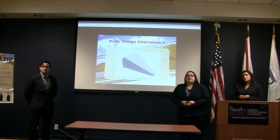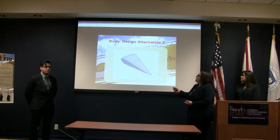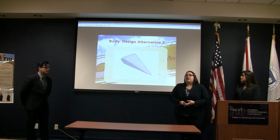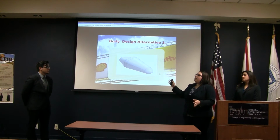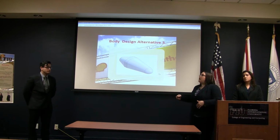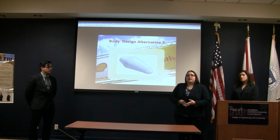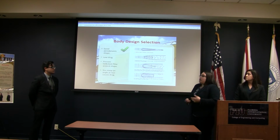So using the geometric constraints that we have for the competition, we came up with our first design alternative. And moving forward, this alternative was optimized to come up with our second body design. The third from there on out is this one. I'm moving fairly quickly through these because I'm going to talk more in depth once I get into the airflow analysis and what we looked into in selecting our body design. So what did we look into?